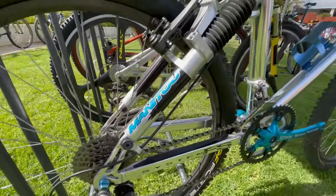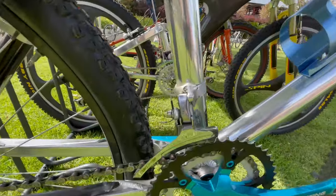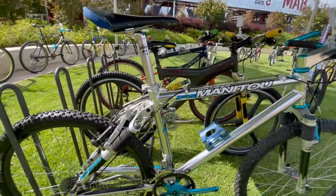But if there was one bike I was allowed to take home as a dream bike, it would have to be this Manitou FS. This thing, it may not ride so fantastic, but it looks amazing.